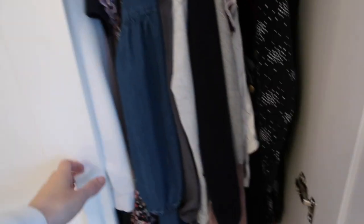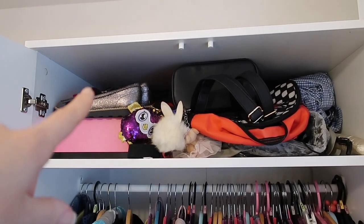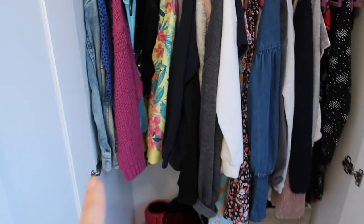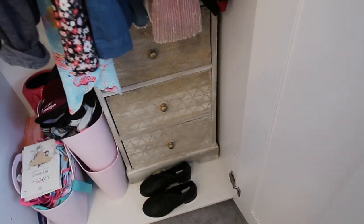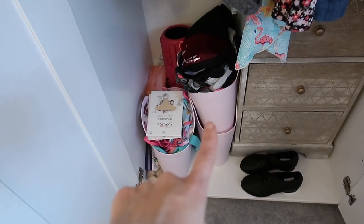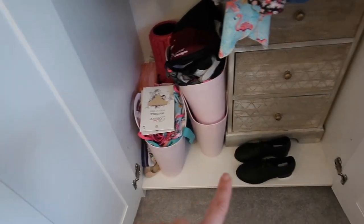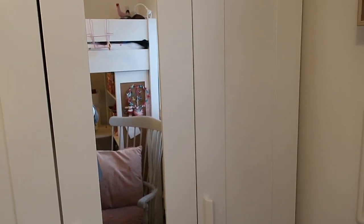And then in this side, up here we have bags, shoes that I've bought in the sale that are too big for her at the moment, and summer school uniform. And then she's got all her clothes here hanging. And then here I bought this little chest of drawers from Dunelm Mill, and this has got pants and socks and tights in there. And then she's got all her dance kit in here, a roller and a yoga block that she uses for dance, all her swimming costumes, tap shoes and things are all in there, so they're kept nicely away. So that side is pretty much as I need it to be, but the other side definitely needs some work.